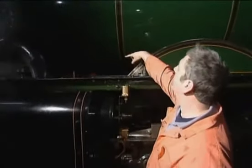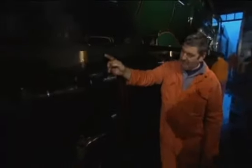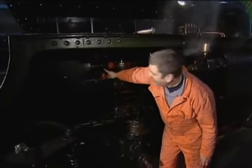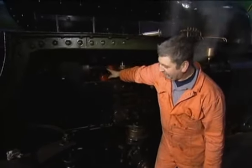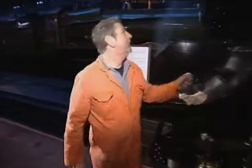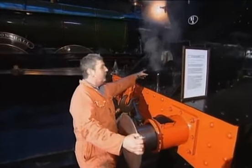Looking onto the top of the engine, in there are over 20 pots of oil, all of which have got to be maintained. Just moving onto the front valve rod, knuckle joints, rocking arms, inside pistons down below, and valve gear on the top. Front bogie axle, bogie boxes, moving round onto the front of the engine, lubricating pots there for the valve gear rods under these covers.